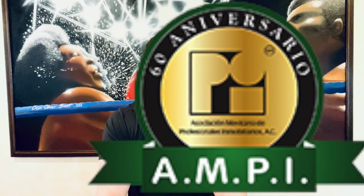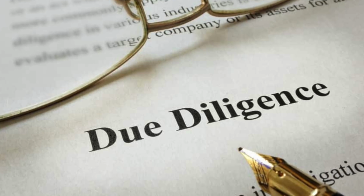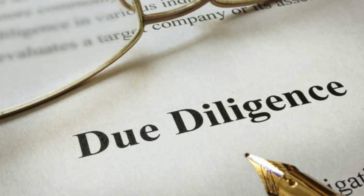Step 3, find an independent English-speaking lawyer in Ibiza. Your lawyer will, for example, research: Is there any outstanding debt on the property? All local taxes paid? Is the land registry data correct? License and contract controls. Which agency or seller are you really dealing with? Instructing an independent English-speaking lawyer in Ibiza who has experience in advising UK clients, for example, in relation to property purchase is vital. It's very vital.